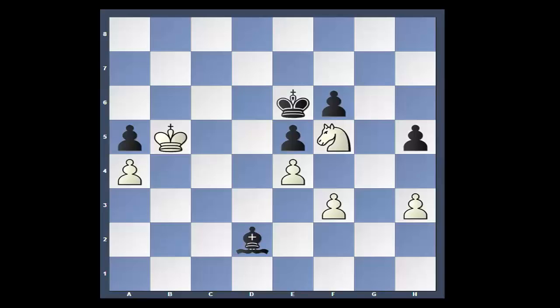It happens very often. Hikaru blunders. He goes king to D7. Double question mark. And it happens a lot. Now, I don't think he was low on time, but you see that when they reach the time control, they usually make a mistake. It happens very often on the time control move 40.